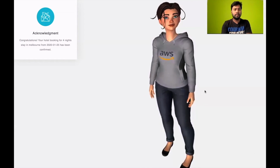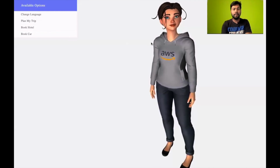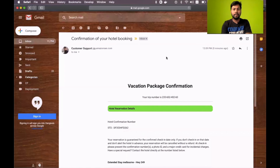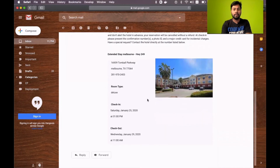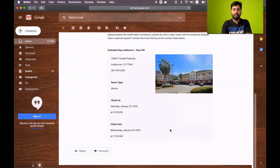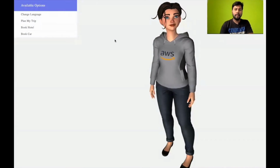So as you saw, she took the dates, and based on that she confirmed the reservation. And if I see my mail, here you can see that I received a confirmation mail regarding the booking, and it's mentioning my booking date and all this information. Similar to that, you can ask for any country, state, city, or any part of the world. So she will provide you the information and help you in the booking process.